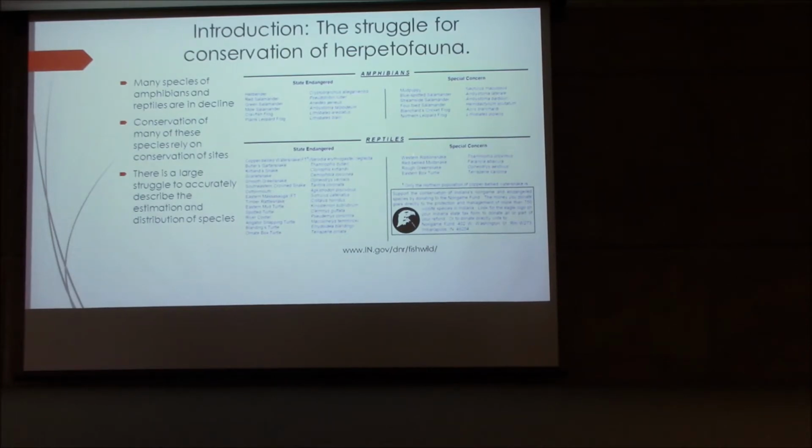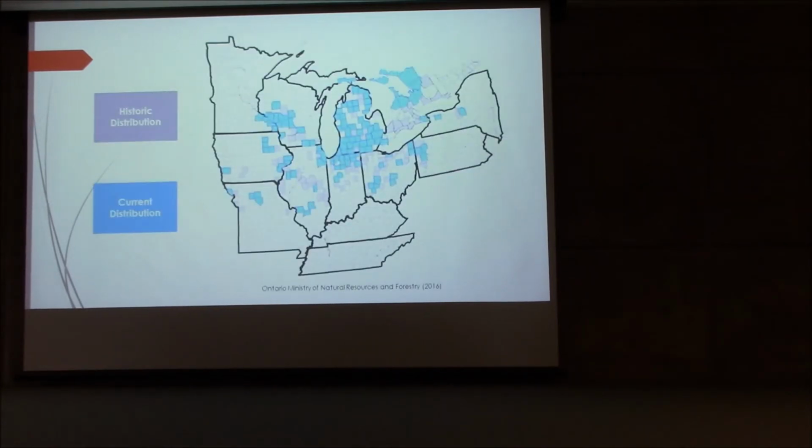Conservation of many of these species relies heavily on the conservation of the site. Protecting the habitat is the biggest thing that we can do as conservationists. But part of the issue with a lot of reptiles is there's a large struggle to accurately describe their populations, their numbers, and where they're even located. So, as I already mentioned, Massasaugas are no exception to the rule.